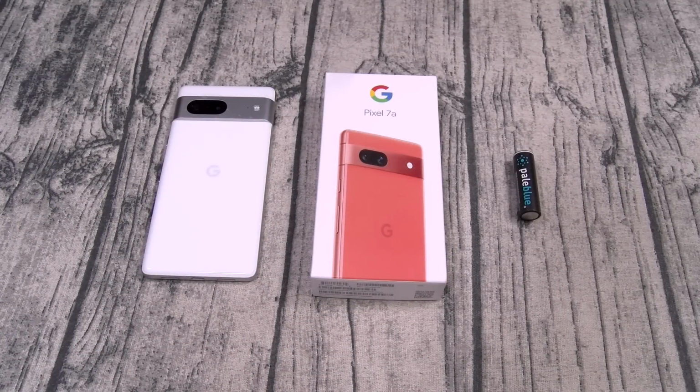All right, so let's talk about some of my favorite Google Pixel features. First up, we got the Magic Eraser. Now, this is not unique to Google phones. You can do it on Samsung phones, you can do it on Vivo phones and Xiaomi phones, but it works great on your Pixel phones.